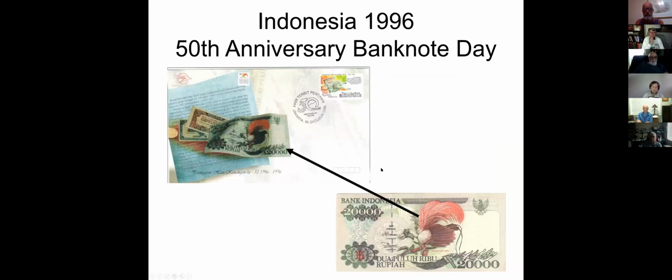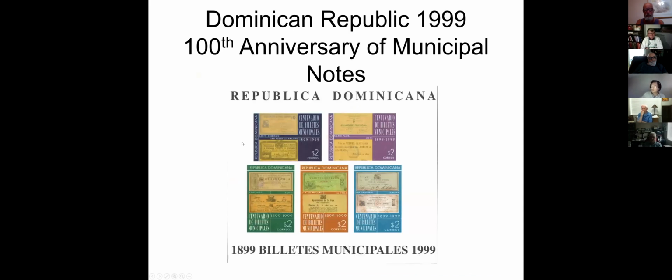portraying the bonds. So the Indonesia, I guess you didn't know that they had a banknote day. So this is the 50th anniversary of the banknote date, October the 30th. And I have a banknote which is the same as the one on the first day cover here.